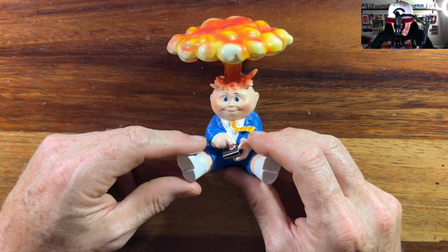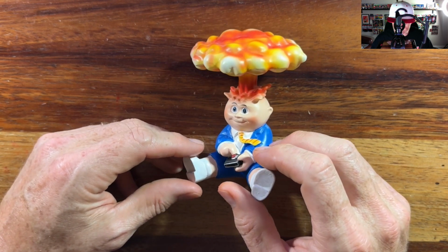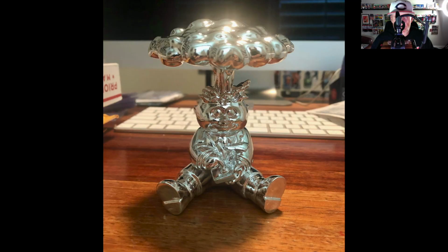Well, I had the silver Atom Bomb. I ordered a few of these from Topps, but I didn't pull the silver. I bought the silver on eBay right when these first came out, and these were very, very hot when they came out. The Atom Bombs sold out within like an hour, maybe less. Obviously, he's the most popular character. So I had that silver on eBay for almost 2 years probably.